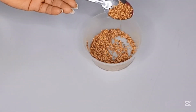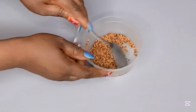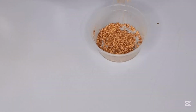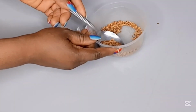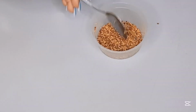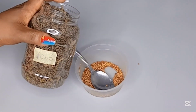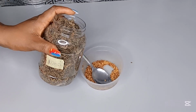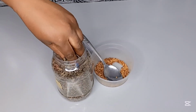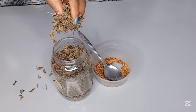And also fenugreek seed contains protein, and protein is very important in our hair growth regimen. Maybe your hair is falling excessively or you are losing a lot of hair. You need protein in your hair regimen. So adding fenugreek seed in this best hair growth tonic will help a lot to balance your hair, help a lot to stop your hair weakness and also thicken up your hair.